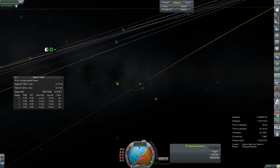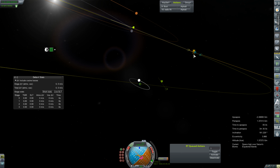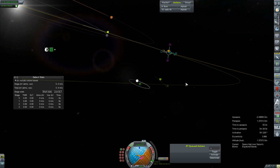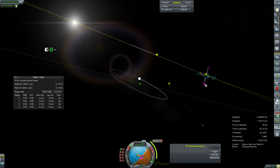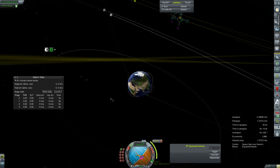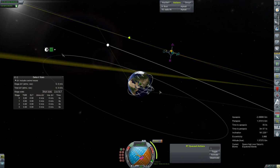What's our encounter look like? Not very good. So where's that maneuver node? Way over there at Jupiter. Let's see if we can't dial this in just a bit. Bang. Look at that. That is an intercept course, and we have a 48.8 meter per second correction to make in like a million years. And then we're good. We're coming home.